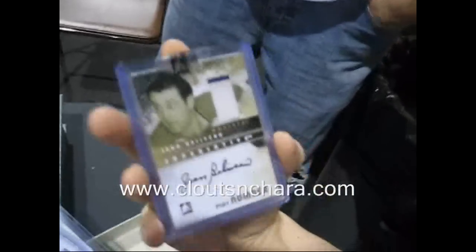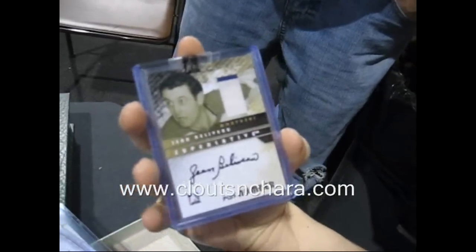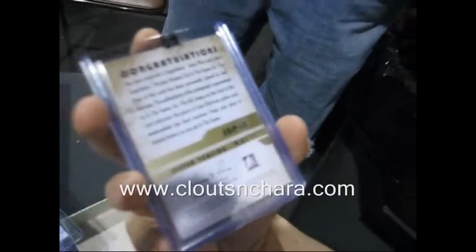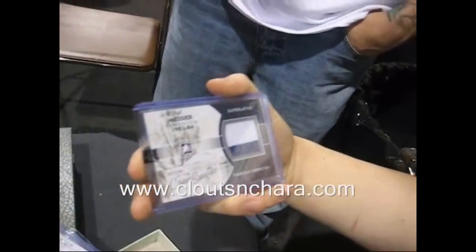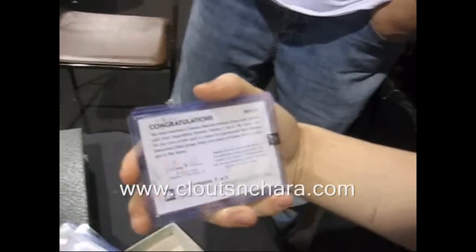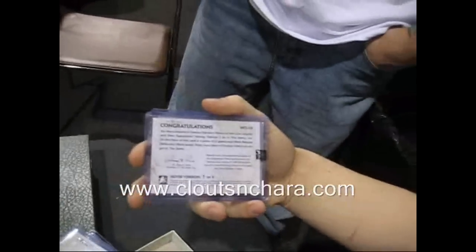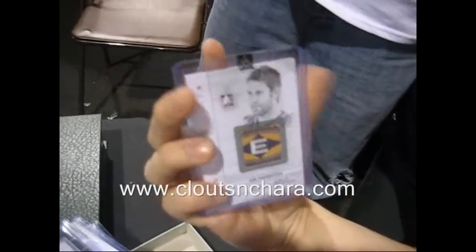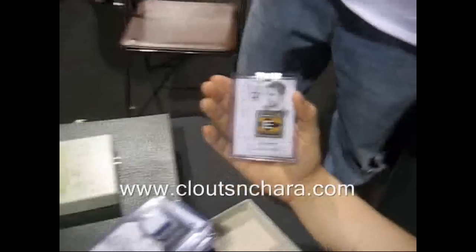Oh. Auto plus number, Jean Beliveau. 4 of 9. Is that not his jersey number? I think, yes. Beliveau, yeah. Mark Messier. History of the Conn Smythe. Oh, that last card looks nice. 7 of 9. And nice. Wow. Joe Thornton stick. And I think 1 of 1. 1 of 1. Awesome. Joe Thornton stick.